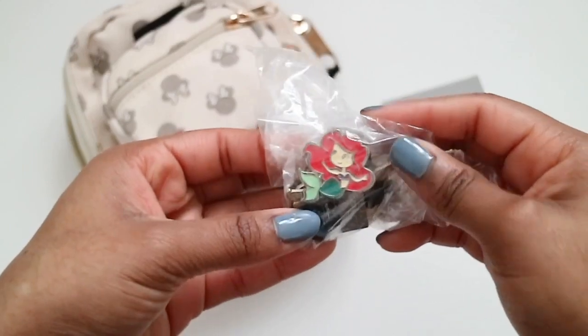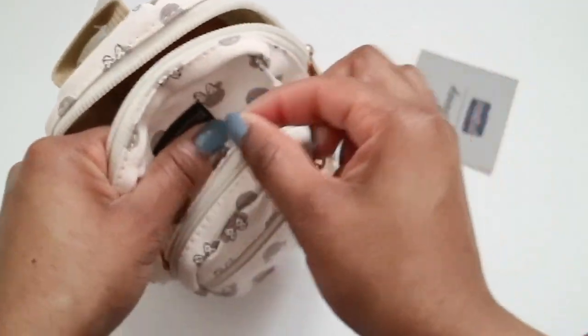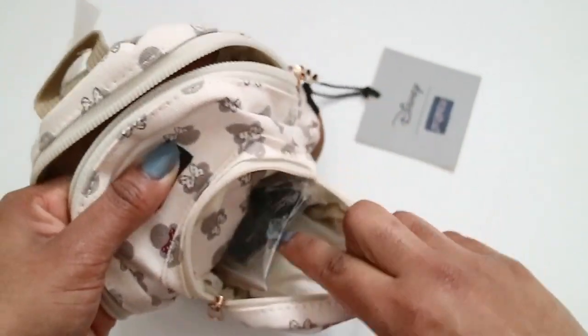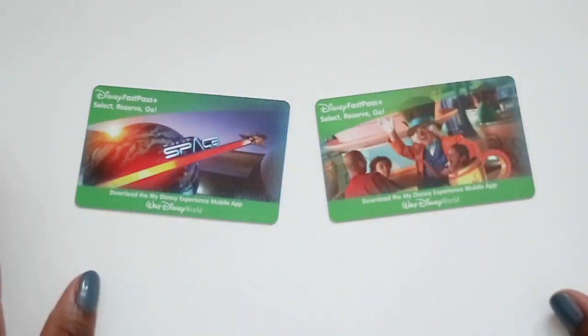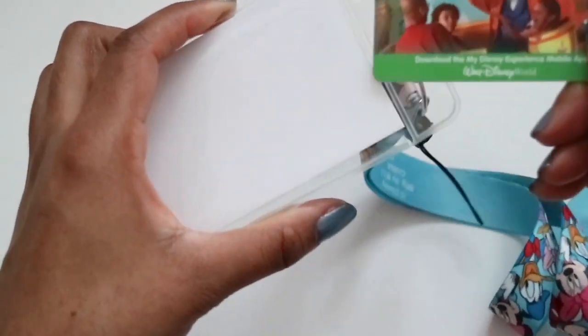So the pouch that I'll be bringing to Disney World actually has different compartments, so I know which ones I'm trading and which ones I'm keeping, and that way they're out of the way and I don't get them mixed up. But having a lanyard does come in handy if you do want to keep your pins on it, and also if you have one of these little pouches where you put your card in. It is definitely very handy because once you go to the park, if you're going to be getting fast passes, you want to have your fast pass on your lanyard.